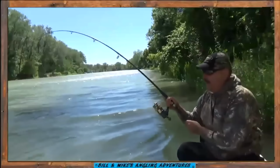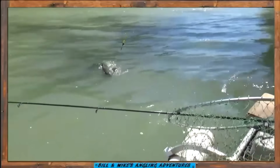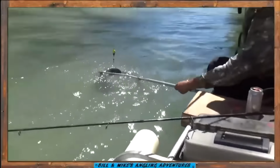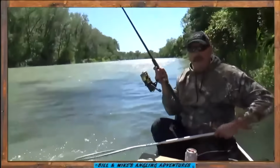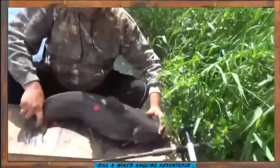All right, man. A bite, man. I was just reeling in. He must have been sitting there chewing on it. Look at the size of that. Get him in the net. All right. He's in the net, man. Nice one, man. Look at the size of that, huh?